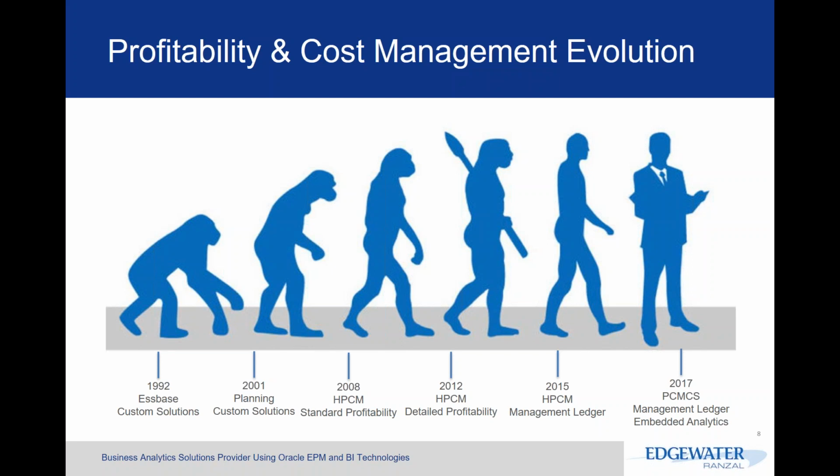So we know that profitability and cost management has been around for a long time, at least in one form or another within Oracle. It started way back in 1992 where Renzel, as we saw on the slide earlier, started developing custom S-Base profitability and cost solutions. In 2001, that evolved and moved on to having planning custom solutions. Then in 2008, Oracle decided, well, let's release a product suite that is specifically tailored towards profitability and cost management. And they introduced Standard Profitability.